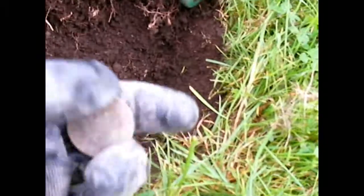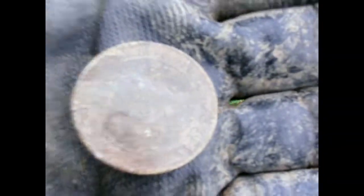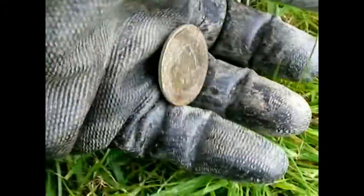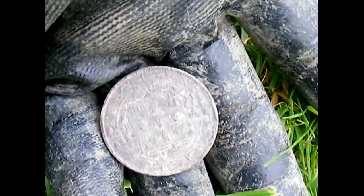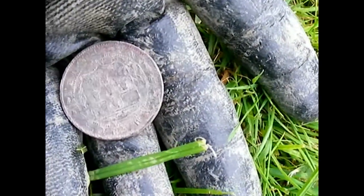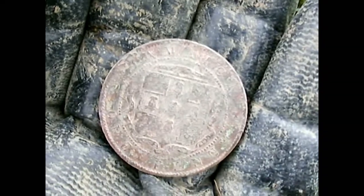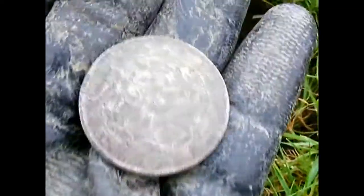Well, it's quite a rocking find, this coin. It's a colonial penny from 1907, Edward VII. I flipped it over, and it's from Jamaica. It's a one penny. That's a better picture, I think. From Jamaica. 1907. Rockin' fine, that.